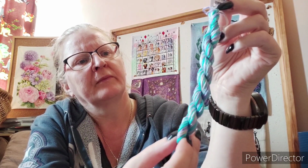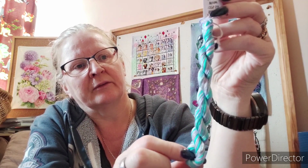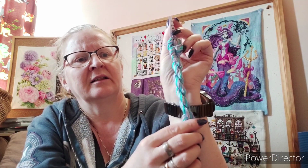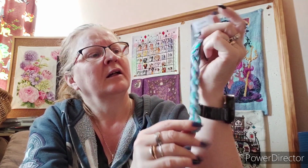All right, 15 meters on this exclusive winter silk. You are looking at turquoise, lilac, grey, and silver in that. It's not quite as glaringly lilac, sorry, glaringly turquoise, but there's a bit in there, depending on whether or not you're a turquoise fan. All right, so these all complement each other, and I'll show them all again when we get there.